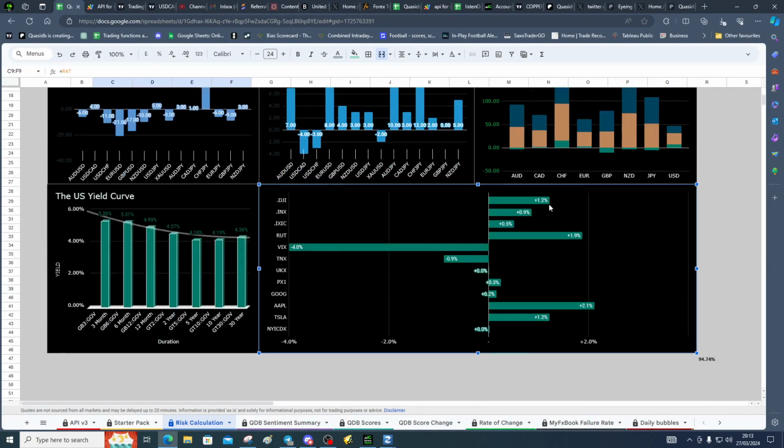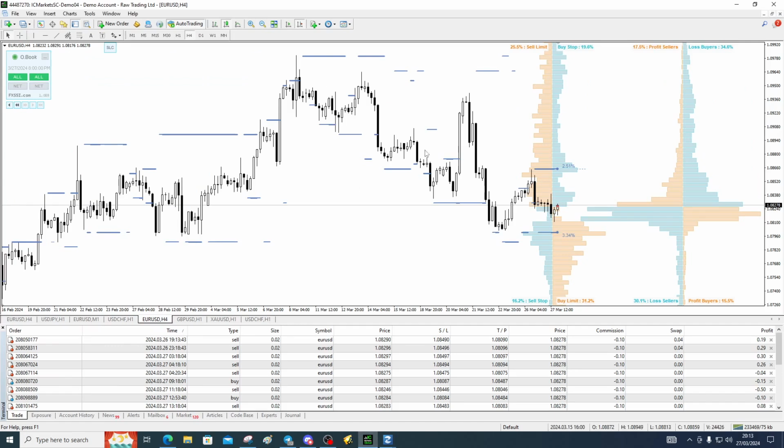Look at the indices. The Dow Jones is up 1.2%. Right, so there's no need for a strong USD. So while we're trending lower, there's not much fundamental requirement for a strong USD. So we could potentially do this. If we're going to be risk on, the dollar's going to suffer.